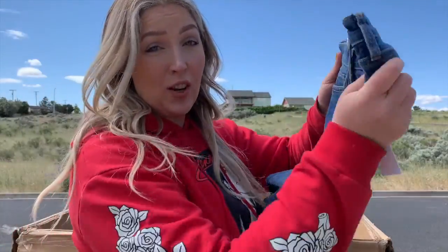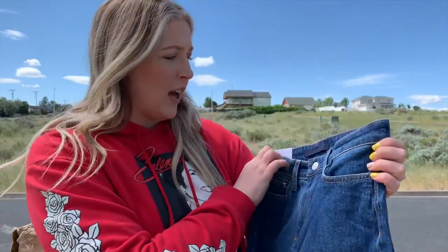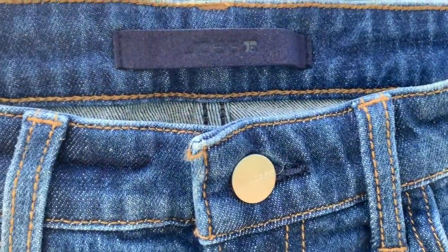This is Joe's Jeans, and they're actually new with tags. That's awesome. These are a size 26. They're the Lara Vintage Stretch. These will probably sell really well, guys. This is a cool tag. Pretty neat. Another pair of Joe's Jeans.